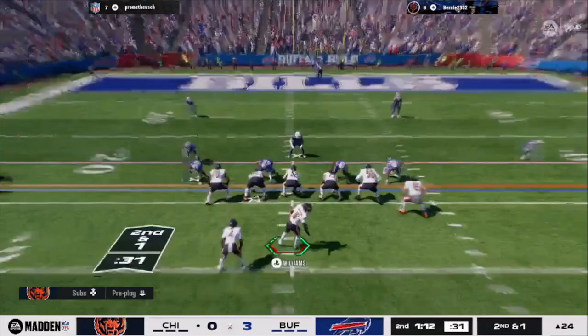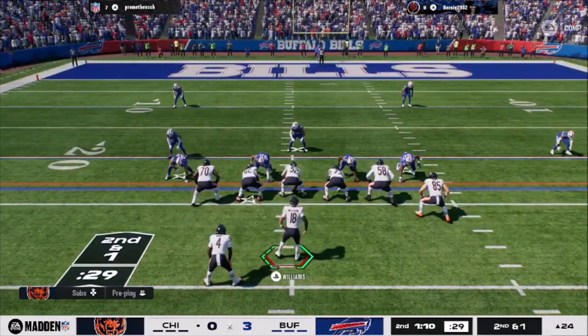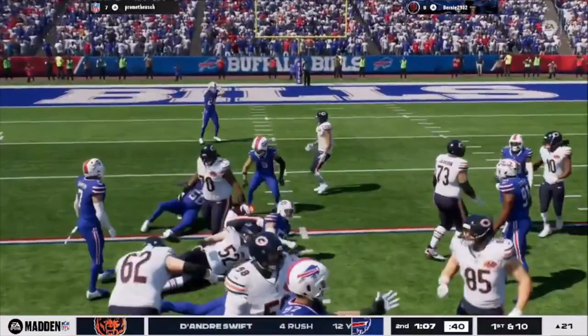Now I go into this. It's an off tackle pull. Kind of works like a trap play, but I like it because the blocking's a little bit better. The only person that can really mess this run up is if this guy shoots in the gap. But you can see right here, I'm able to go ahead and pick up a first down right there. And that's pretty much the goal.